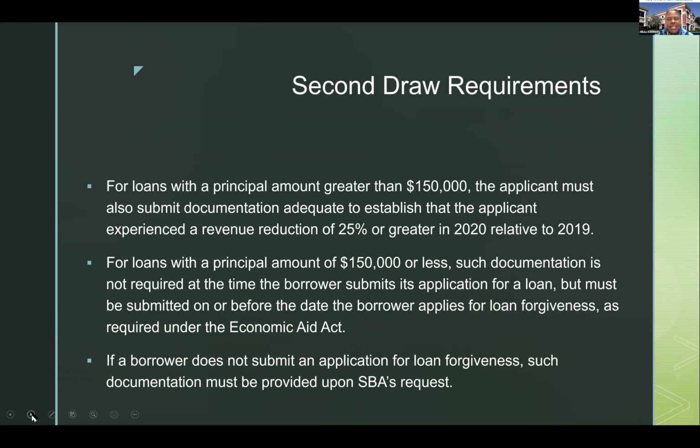Other second draw requirements: if the principal amount is greater than $150,000 in the request, the applicant also must document with adequacy to the lender that calculation to show the 25% or greater drop in revenue. And I would submit to you that either way, whether it's over $150,000, because this was taken directly from the regulations, or under $150,000, the burden of proof is on the small business owner.